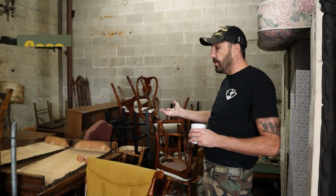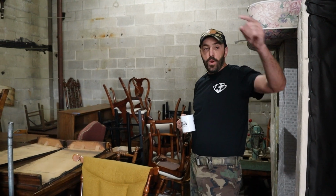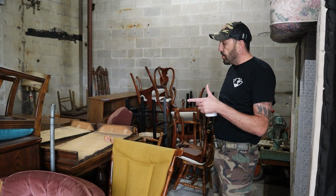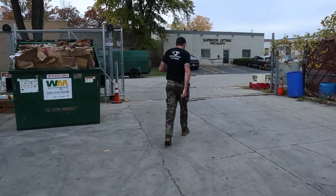So here's the stuff for the church. This is the first area to get staged, because right here we're in the back of the building. So it's right where the guys unload, right where it can get loaded back up at deck height. So if the church wants it, they get it. If they don't want it, it goes down to the corner.